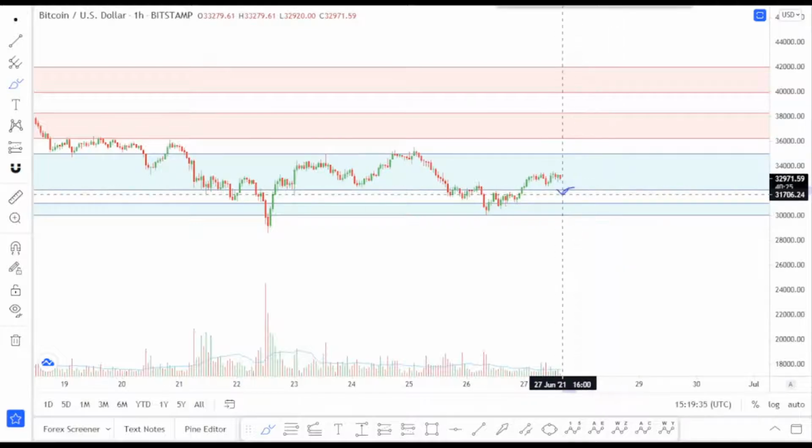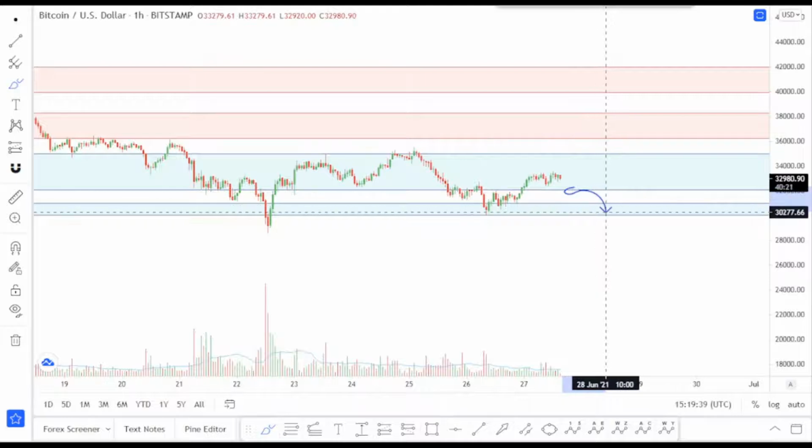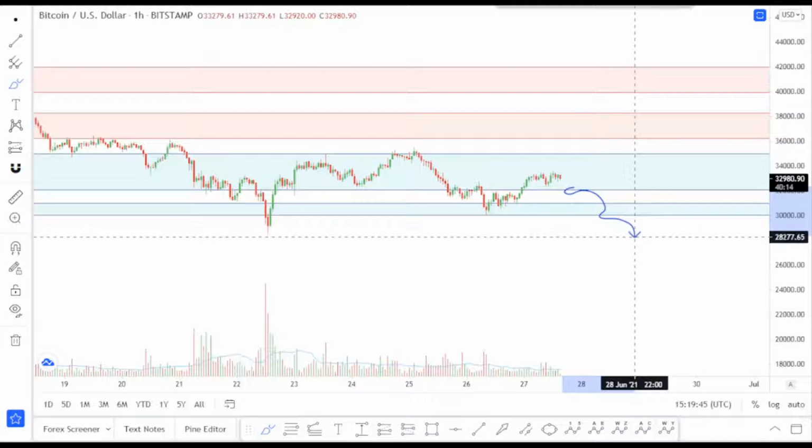Otherwise, if we lose $32,000 this time, highly likely we're going to be visiting our support level at around $30,000. The next area that we have to watch is going to be $27,500, $27,000.